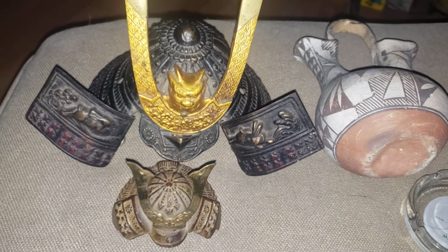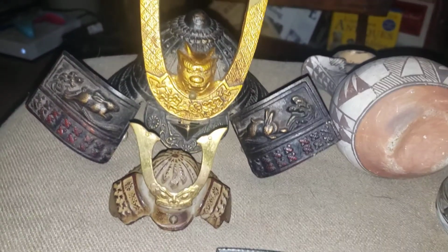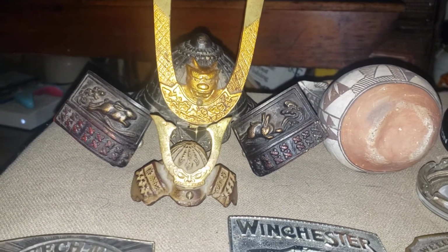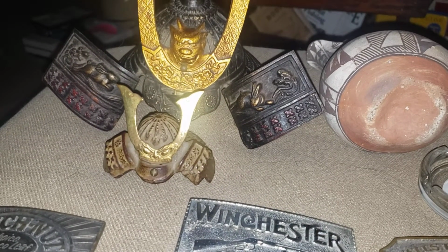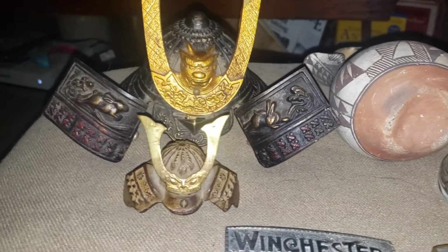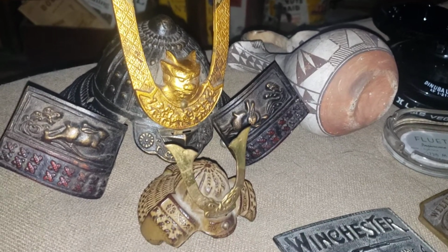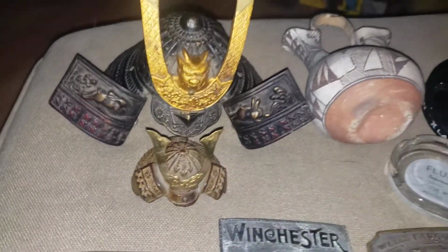I got these. They're really cool. They're cast iron replicas of samurai helmets, but doing a little research online, these are probably from the 1950s, and they are for, I forget the celebration. They're a little pricey, at least from Japan, so I've got to see if there are any comps in the American market. They're really cool.